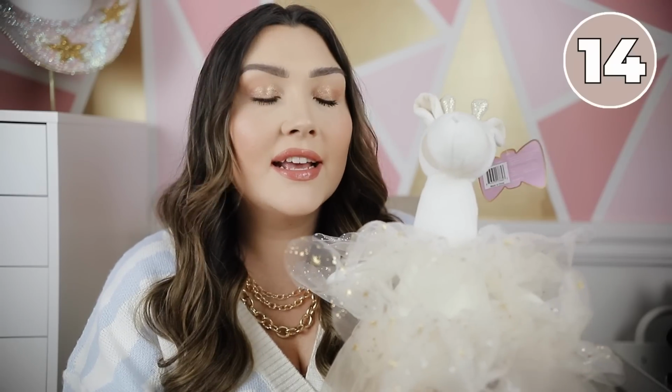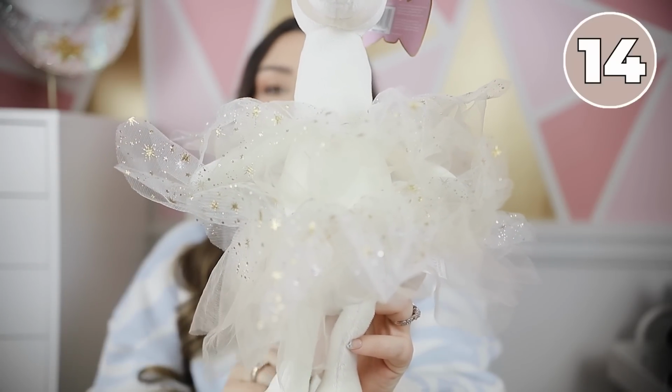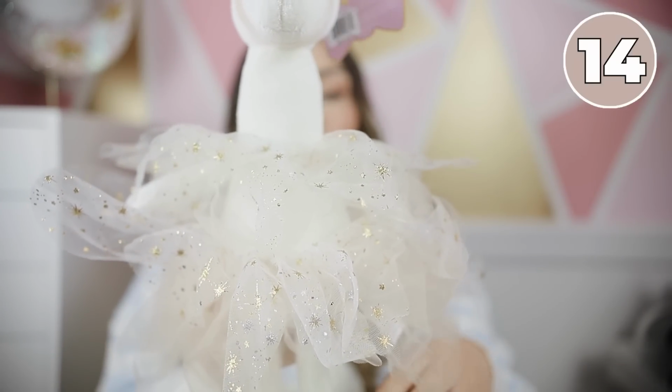If you guys don't know, giraffes are my favorite animal. I love them, always have, and people in my life have always bought me little giraffe stuffed animals for birthdays and holidays and things like that. So I had to get her first little giraffe, and I loved that it was neutral and girly with the little glitzy gold tutu here.